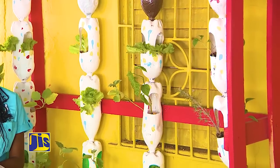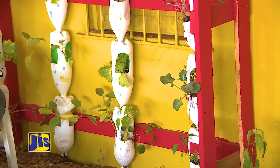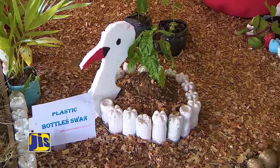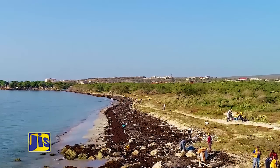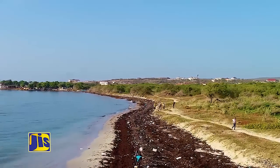Reduce, reuse, recycle. The use of plastic bottles in the agricultural sector is definitely becoming a thing. So give it a try. Start a backyard garden and help to rid the country of these pollutants. We all can play our part in helping to make the country a cleaner place and even help to boost the economy.